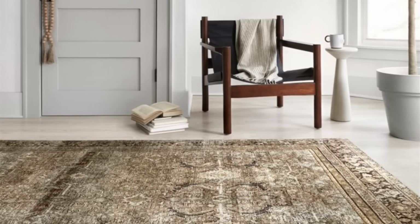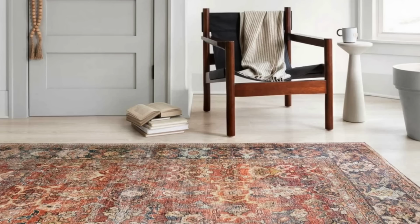Overhyped item number 2 are plastic synthetic rugs. Is it worth it? Let me work it. You know exactly what I'm talking about. A bunch of big home decor influencers always talk about these brands, and I'm not gonna say it. Lulu and Georgia, Ruggable. You guys, I do not understand this product.